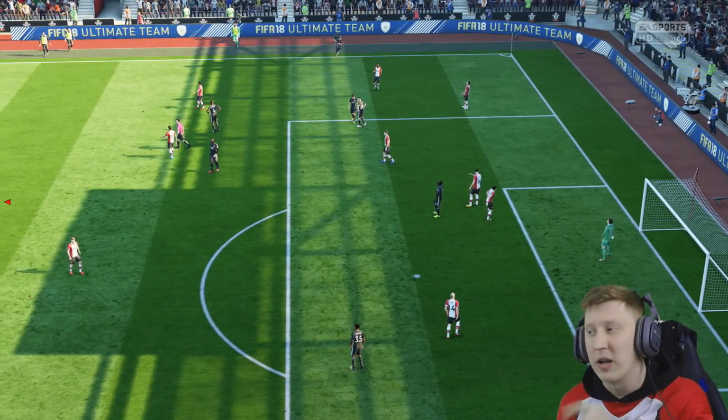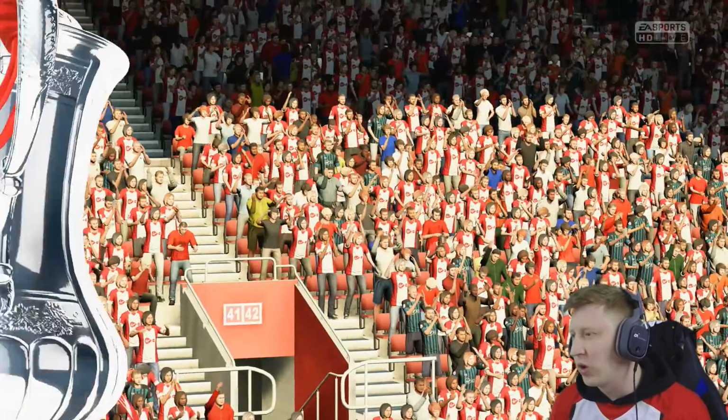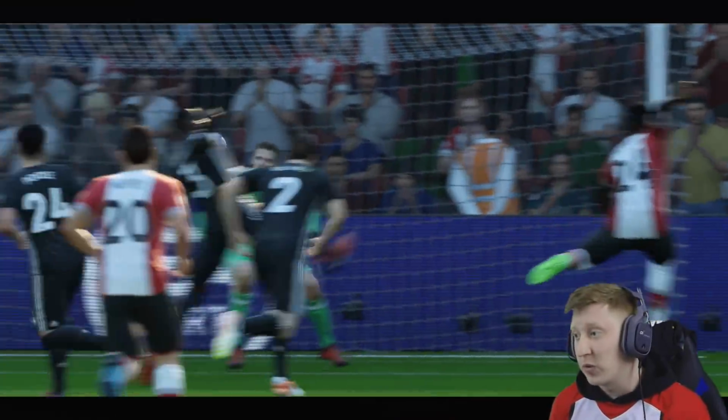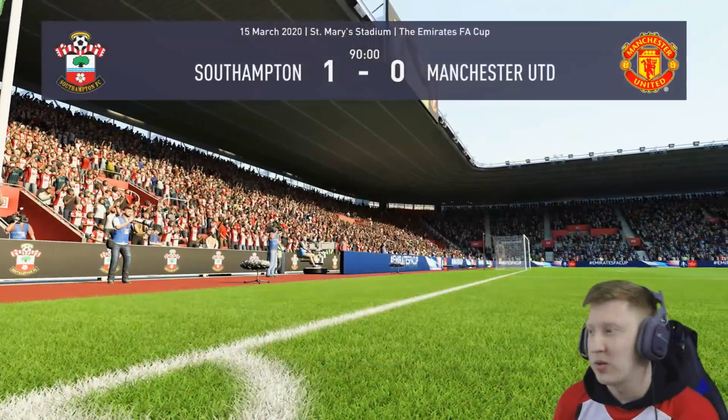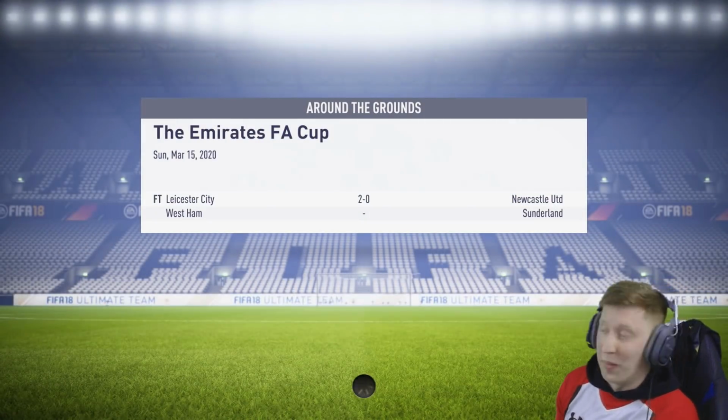We're in the semi-final of the FA Cup. We're going to Wembley with Southampton, just as they did in real life this season. And hopefully we'll do what we did last year and get through to the final, rather than do what Southampton did in real life this year and lose at Wembley.